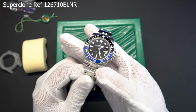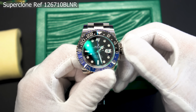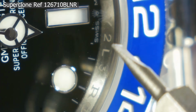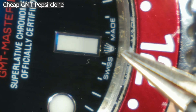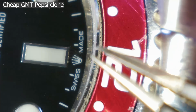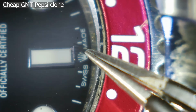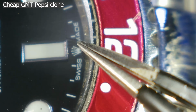Now today all current production Rolex watches use sapphire crystal. And here on the Superclone it's sapphire too. It even has the Rolex crown lasered in the crystal at the 6-hour mark. Now pay attention to it. On a cheap clone it's usually lasered as a full line crown, but the real one uses tiny dots. But the Superclone also has the crown with the dots lasered and it looks, unfortunately, perfect. Now here you probably won't spot the difference either.